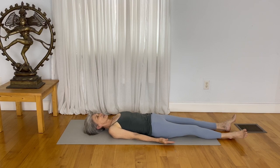You start to see how the yoga practice, how meditation, how these practices really allow for the sense of freedom that openness gives you. In this pose of Shavasana, allow your legs and your arms to feel like they are completely surrendered and supported by the earth.